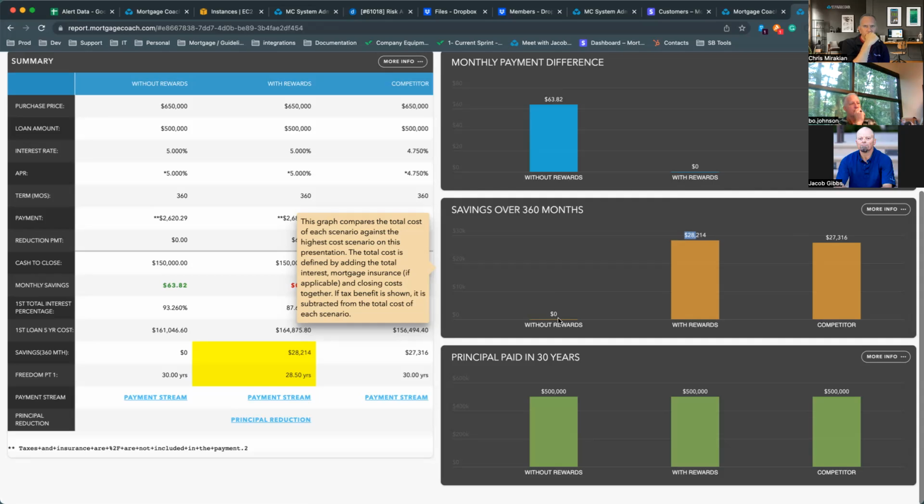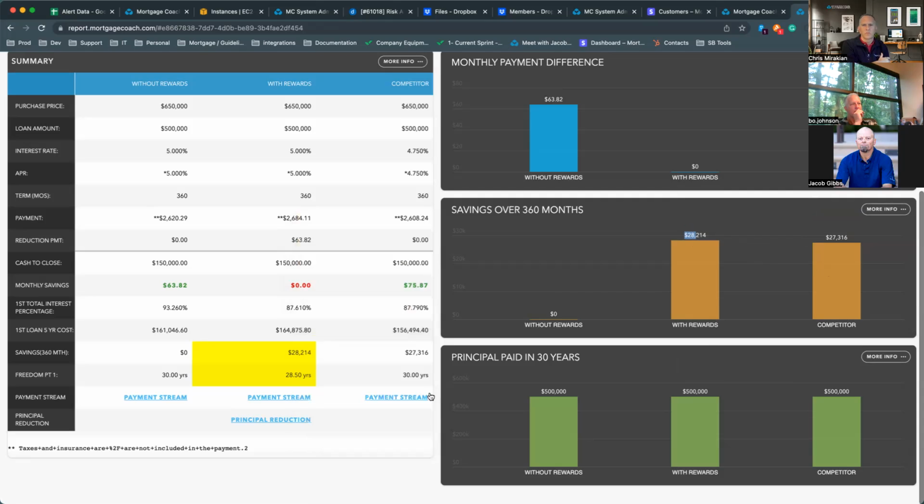I think it's a great way to spin it. I like it. So in this case, you are right. It is showing. So in this case, it would be better to go with the rewards program. Yeah, the rewards program here definitely beats out the competitor. I mean, it's only by $1,000 over the life of the loan at this point, but like you said, you also want to consider that extra principal is being paid to reduce the freedom points.